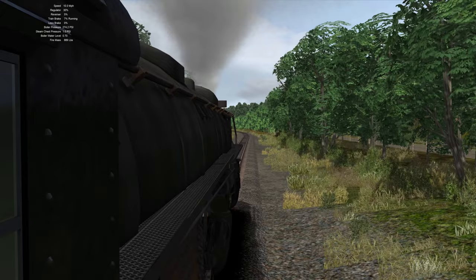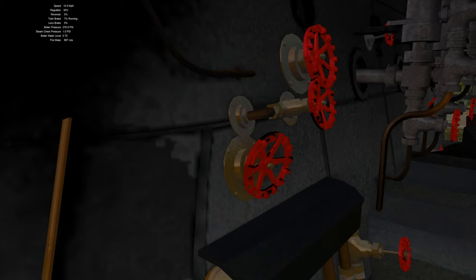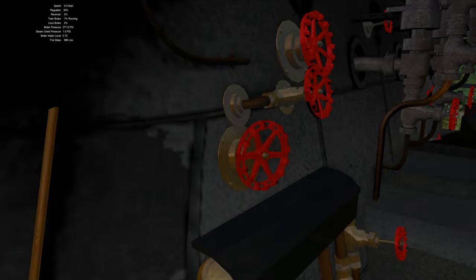So we're in a pretty good steady state right now, 10 miles an hour on the dot, 30% regulator, 5% reverser, and we have plenty of draft through the firebox, so I can secure the blower. We don't need that on anymore.